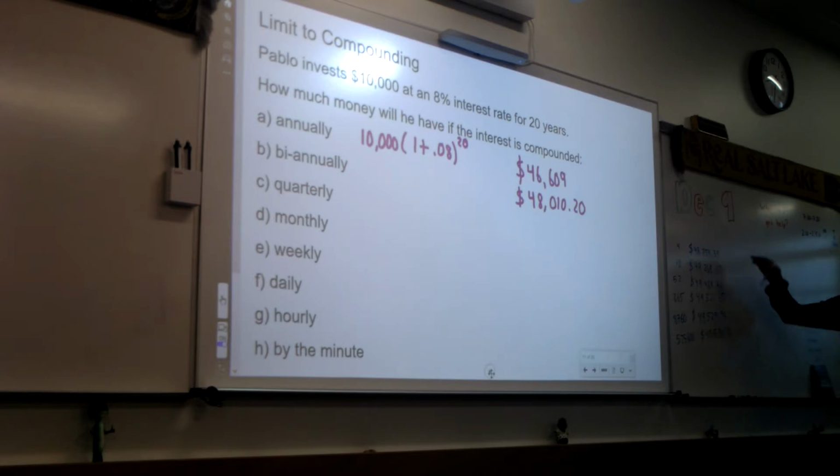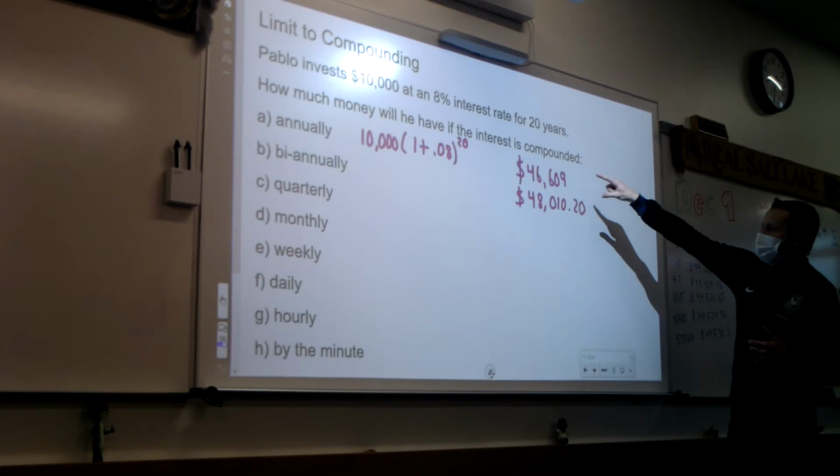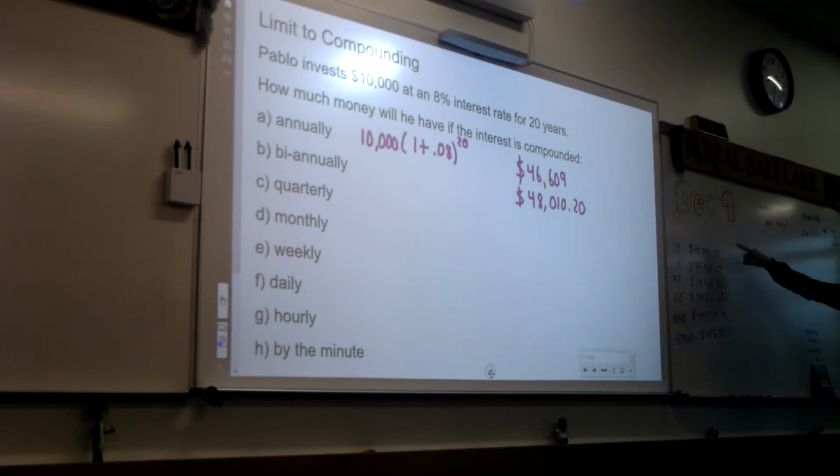So guys, what do you see that's happening here? Are you making more money with the number of times that you compound? Yes, but it's kind of getting to a point where it's leveling out, right? The first one went up by almost 1,500, and then this was just like 700, and now it's not even $1. So it's starting to flatten out here.